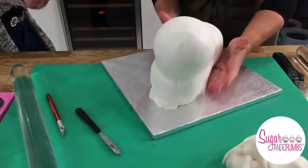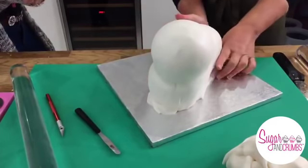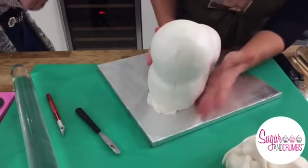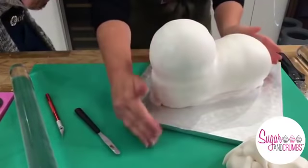So I'm going to push that on. I'm going to put a sole on there. We all need a sole. And work on that after.